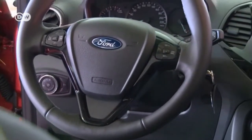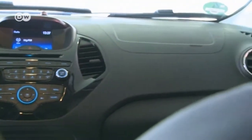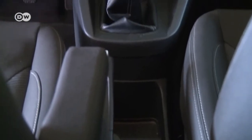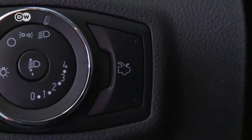Despite the amount of hard plastic, the interior of the Ka Plus is stylish and practical. With 4 drink holders in between the front seats, plus some extra ones in the back, no one's going to get thirsty. The trunk lamp can be turned on by pressing a button next to the light switch, or the key.